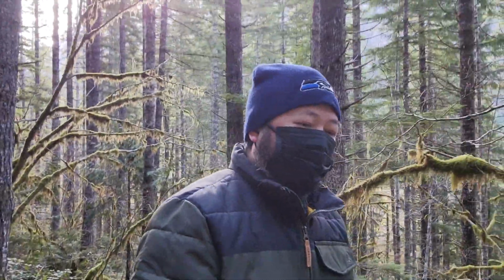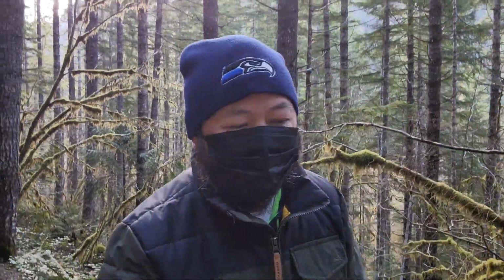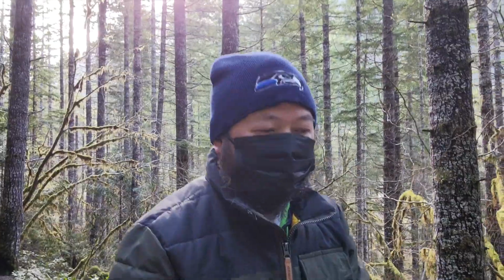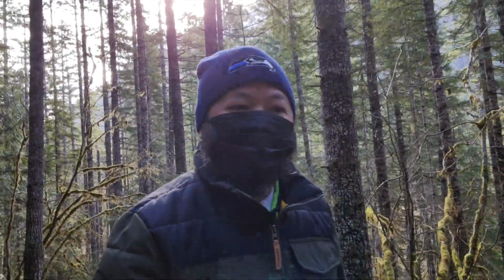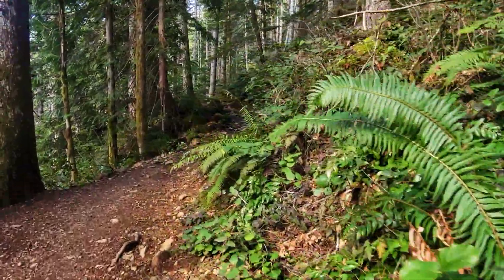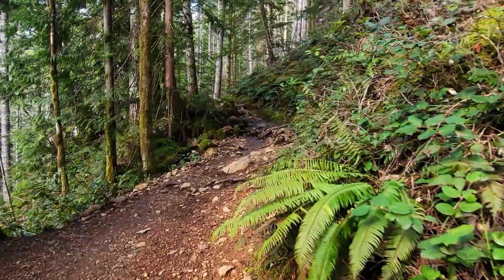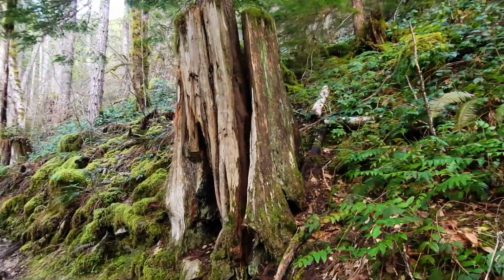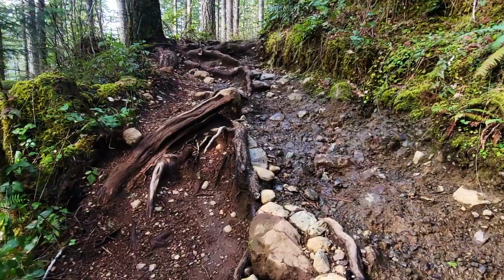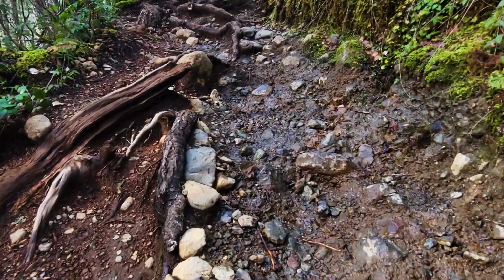This should be an easy hike. Elevation gain is about 1,300 feet. The trip is about 3 miles in and 3 miles out, a total of 7.2 miles. It should be about, what, 3 hours maybe? 3 to 3.5 hours round trip, for us that are going slow.